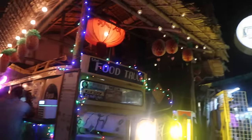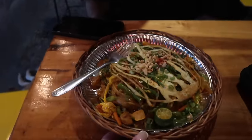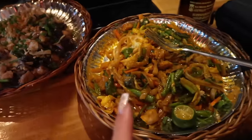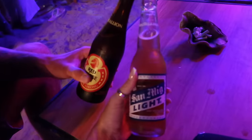This is where we're coming for dinner. It's the food truck. There's loads of recommendations on TikTok and online. I got a pad thai. This looks so good. Jack got green curry noodles with chicken. This is honestly the best pad thai I've ever had. Come to this bar on the beach. We've got a San Miguel light.